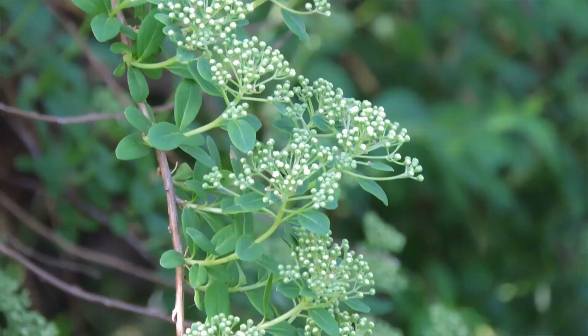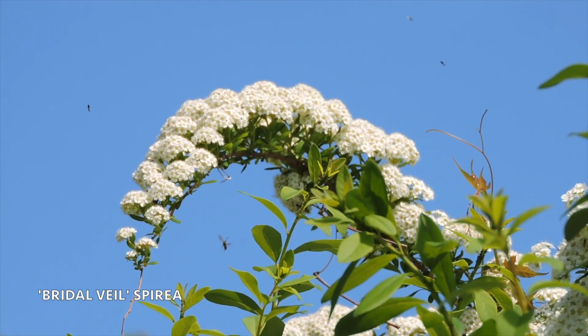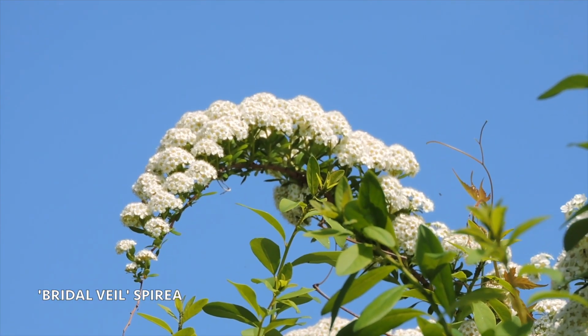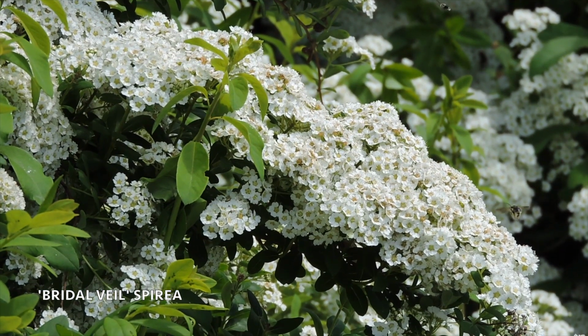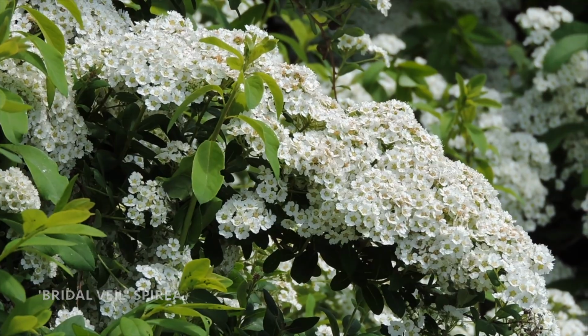Off to this side is a shrub collection, and when they're in bloom, they will just be covered with this arch of white. They're called bridal veil because very often brides would carry them at their June wedding, which is when they bloom, right at the beginning of June.